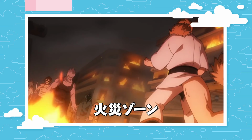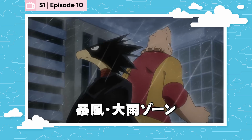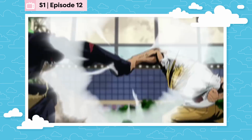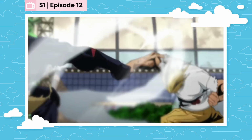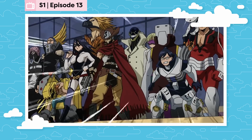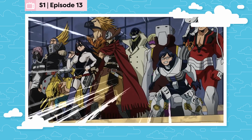And then the USJ attack. The anime adds two fights to make sure all the students get some glory. Ojiro in the fire zone and Tokoyami and Koda in the squall zone. In a similar vein, the anime chooses not to strictly stay with the All Might Nomu fight until its completion. In the manga, once Deku ditches Froppy, it's not concerned with that crew. We get more anime action when the teachers finally swoop in too. Present Mike and Ectoplasm aren't shown attacking in the manga.